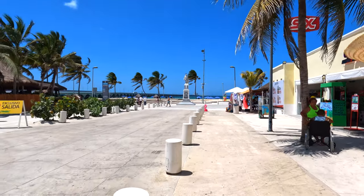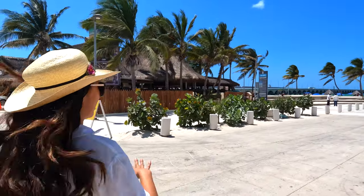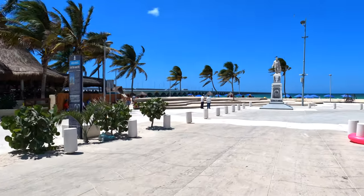Wow, it's so much prettier than what I remember. Last time we came, all of this was under construction. Nice to come back and enjoy what was closed down. So nice. This malecón is so beautiful. I like the design that they're putting. It looks new, and it looks like they're fixing the rest of it.